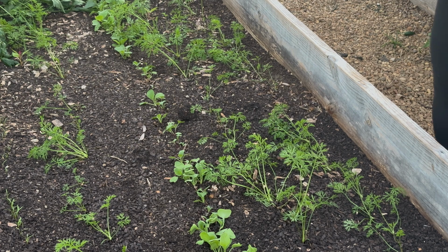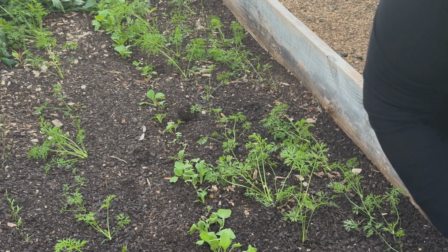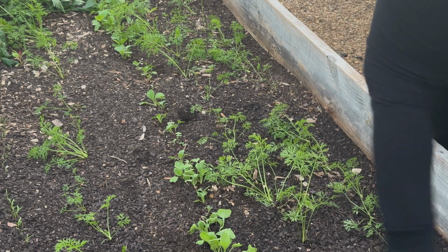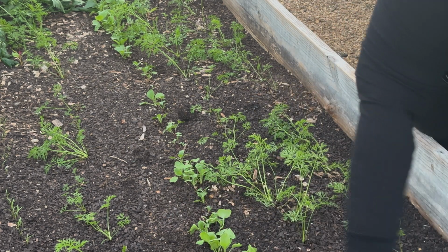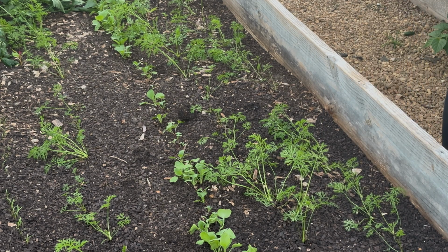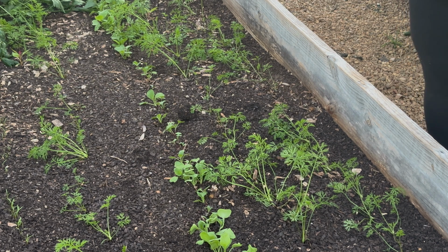Another thing I did that I don't know if you can see on here is along the edge here, I just direct sowed some carrots because I'm trying to take up every available space. But right now I have 1, 2, 3, 4, 5 rows of carrots. Right here's the radishes, and then the back is just some parsley. Let's talk about the carrots.